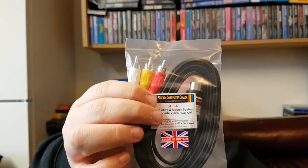Basically, it's a computer. I don't need the aerial lead. The cables I've got here are for another machine. All my cables I buy are from Retro Computer Shack. Big up Retro Computer Shack. So I have a Retro Computer Shack cable for this machine. It's not this one. That's for another system. It's actually for a Master System and Mega Drive.